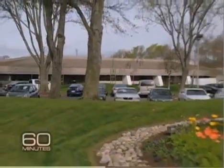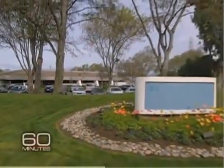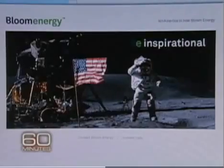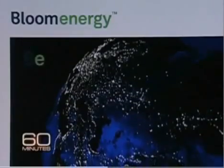One thing stoking his skepticism, K.R.'s been hyper-secretive. No sign on his building, a cryptic website, and no public progress reports.